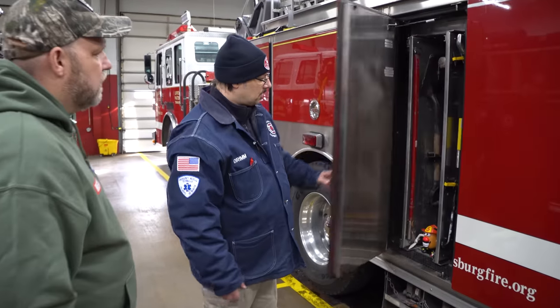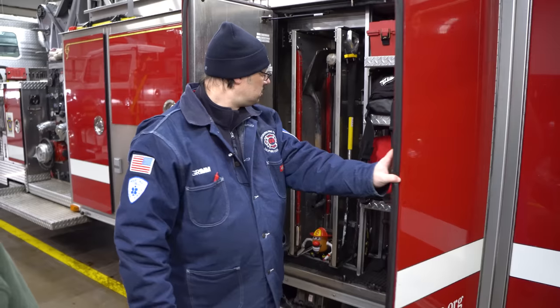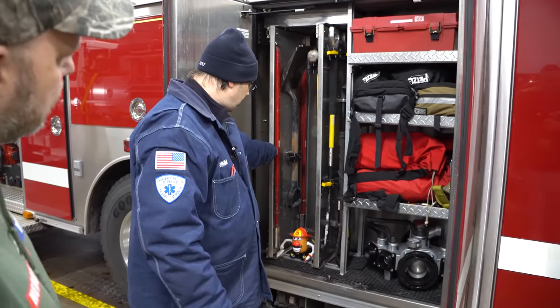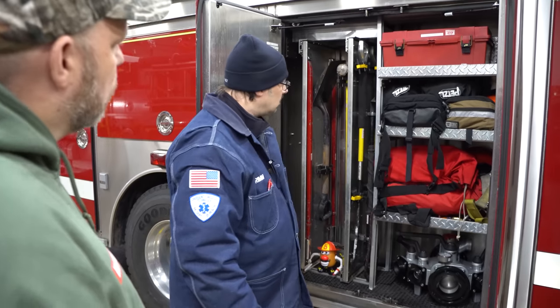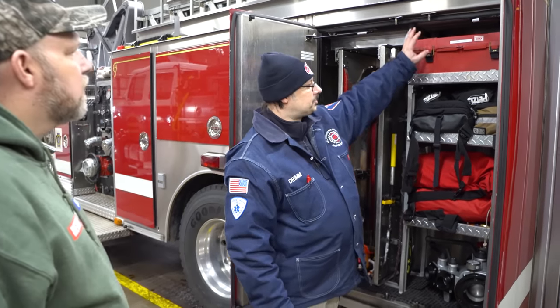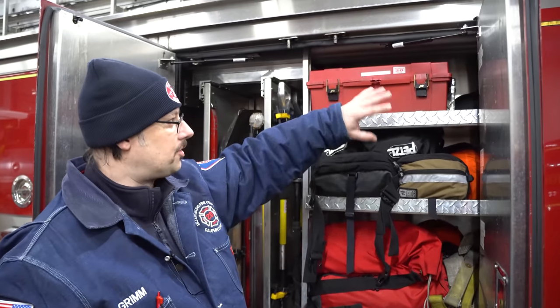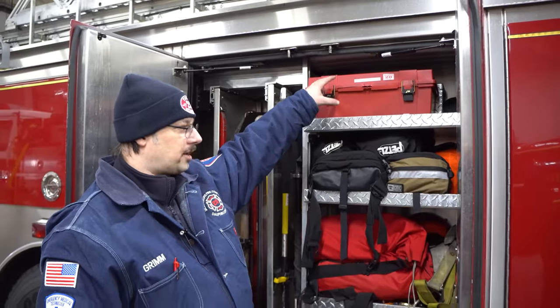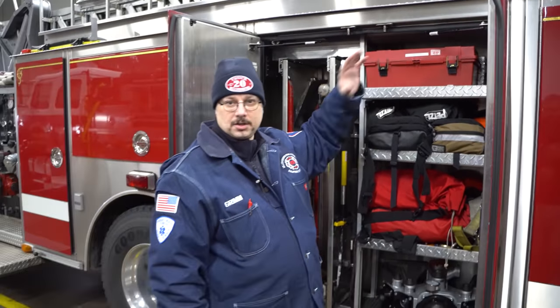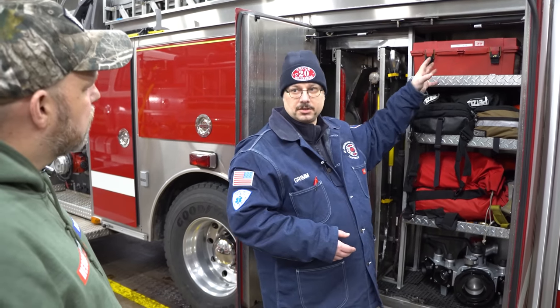Gotcha. So this next compartment is basically just a bunch of hand tools. These trays just pull out. Nice and organized. I like how they're secured up there. We have more hand tools, just your smaller hand tools, hammers, screwdrivers, all that kind of stuff. There's a kit back there to help with replacing holes in roofs, so if we have to ventilate through the roof. We have the tarps, and some other materials that we can patch that up with, at least to keep the rain from coming in.